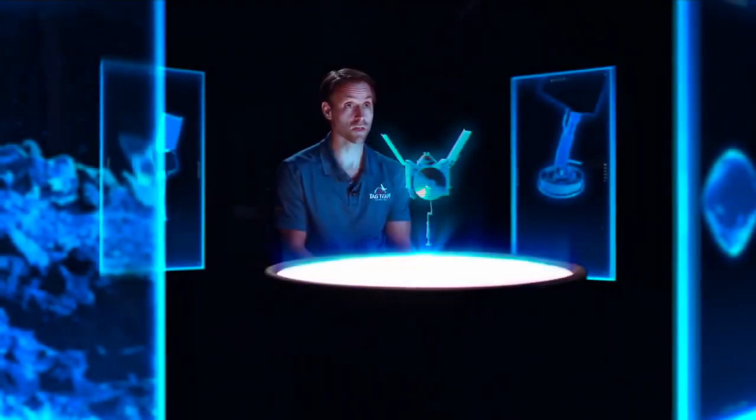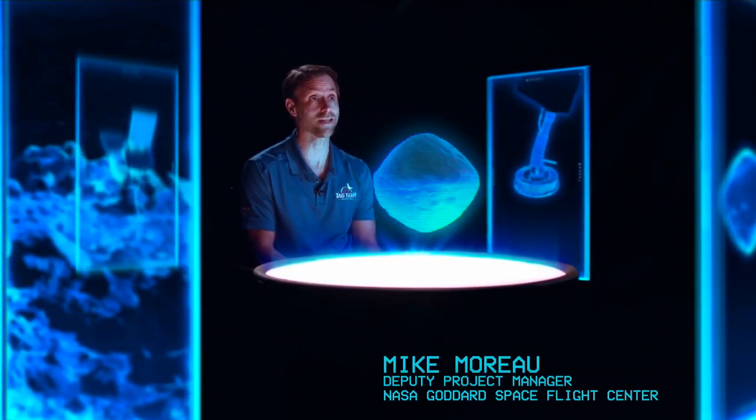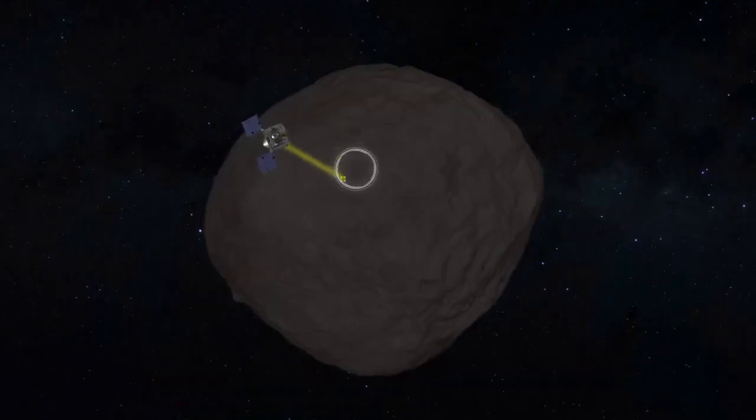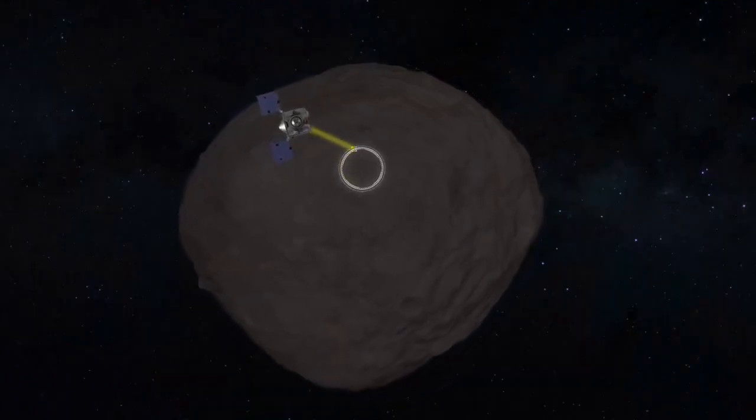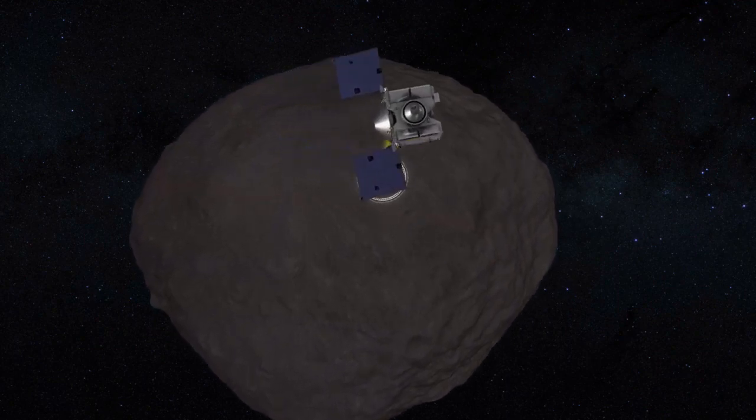The OSIRIS-REx spacecraft has been navigating around Bennu for about the last 2 years, studying it in great detail, and also overcoming a number of challenges that Bennu has presented. We were looking for locations on Bennu that were 50 meters in diameter, relatively flat, and covered with fine-grained material. And by fine-grained material, I mean stuff that's the size of a dime or smaller.